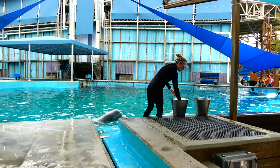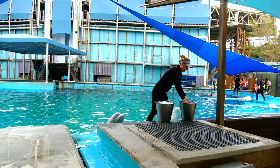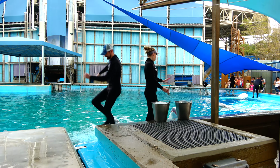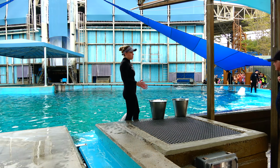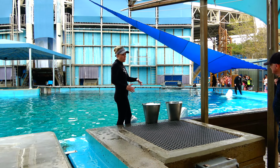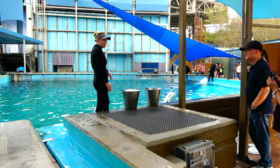As you can see, we each have a bucket that we're feeding the animals out of. They each have their own specific diet. So Atla has her own bucket, Pearl has her own bucket, and we do that based off of their weight. Just like us, everybody has a healthy weight range. We want to make sure that they're within that healthy weight range. So, does anybody have any questions while I have them in front of us?